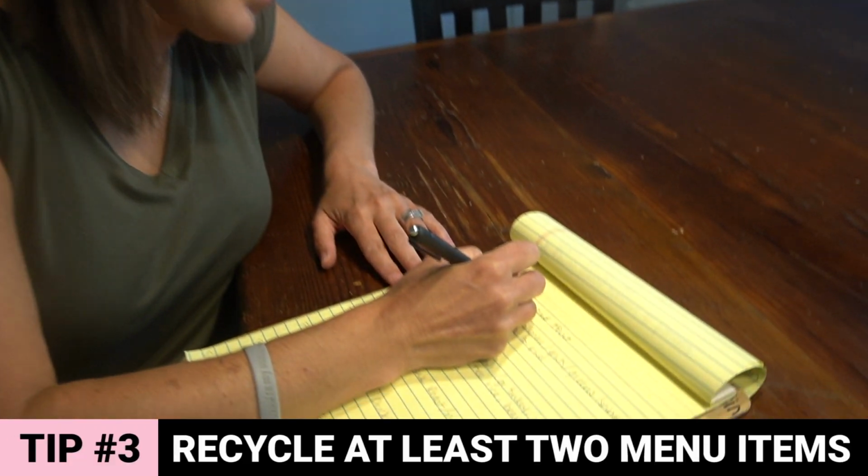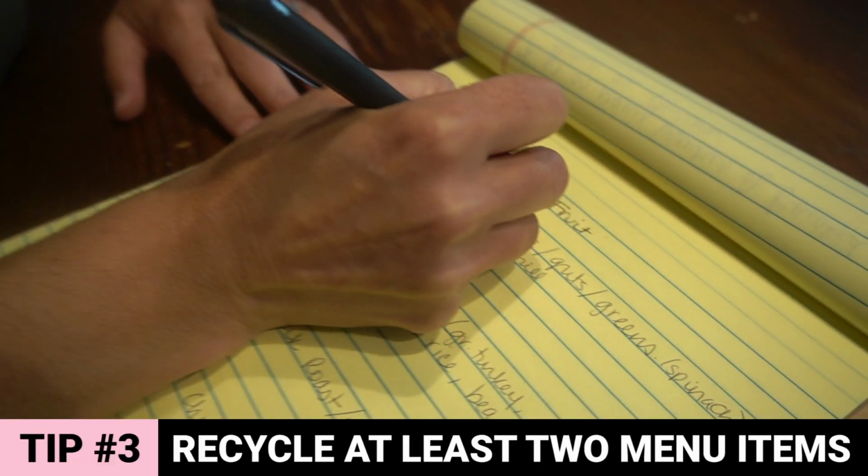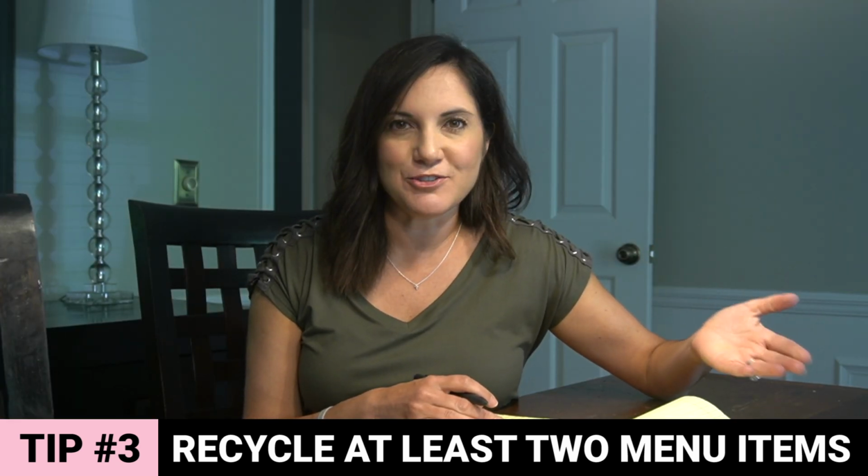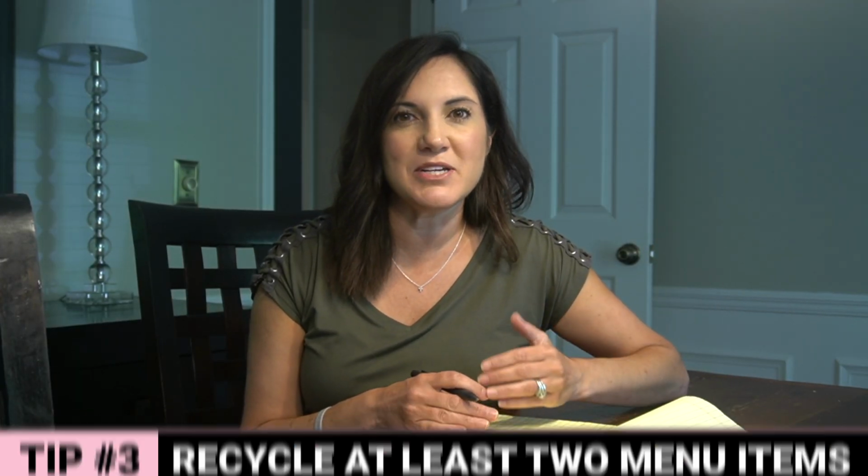When planning your menu, plan on recycling 2 of your menu items throughout the week. For example, we plan to have taco night on Tuesday. I will recycle the meat and beans for chili later in the week.